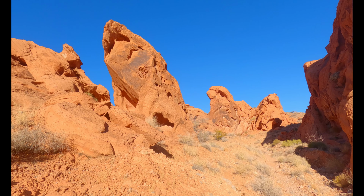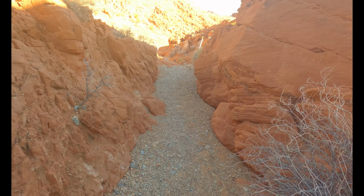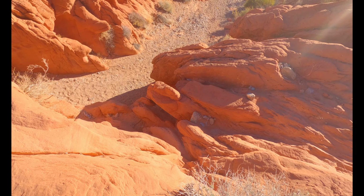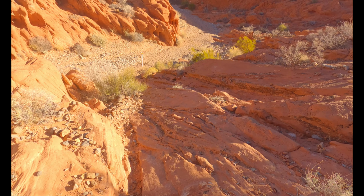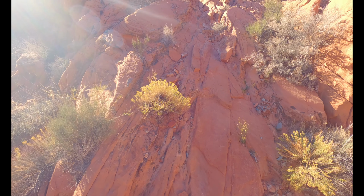It looks like I'm hiking in some kind of wash now. This is a cool little section to hike through. It looks like there's a small scramble section that I've got to take to go down to the wash. I think right here would be the best way for me to get down. I could probably just walk down practically. All right, I just walked down the sandstone.